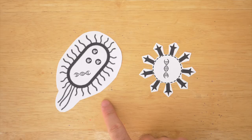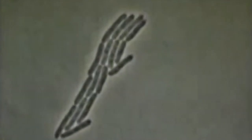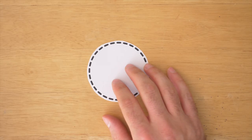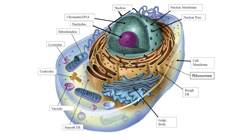Some microscopic organisms, like say bacteria, can make copies of themselves just by splitting in two. As long as bacteria has enough food and energy, they can just split and split and split and reproduce all day long. The virus cannot do this. It's just a weird little plastic bag with spikes on the outside and DNA inside. It doesn't have the cellular machinery necessary to make copies of its own DNA.